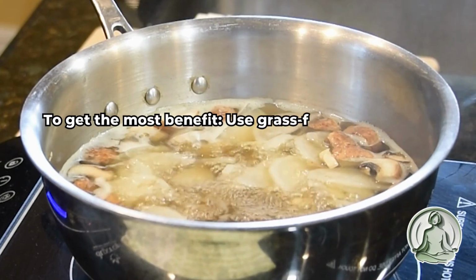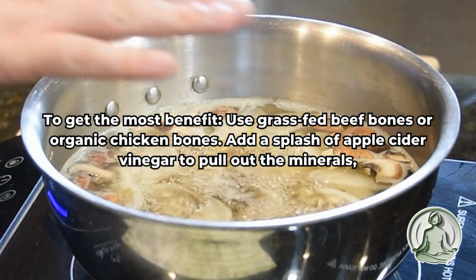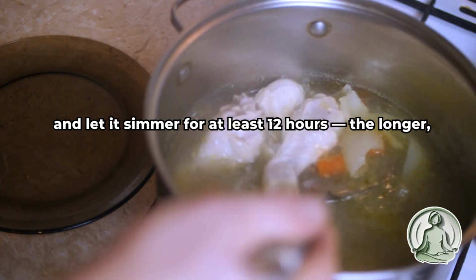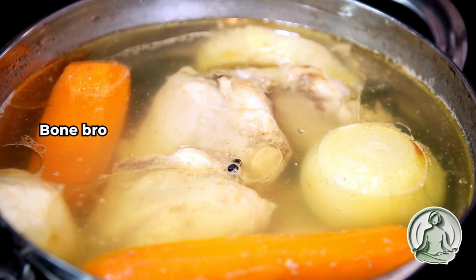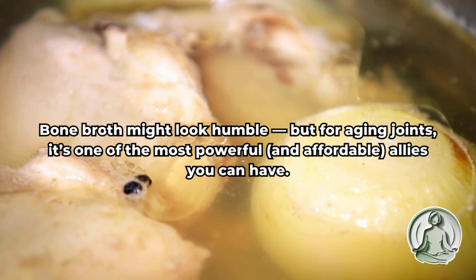To get the most benefit, use grass-fed beef bones or organic chicken bones. Add a splash of apple cider vinegar to pull out the minerals and let it simmer for at least 12 hours, the longer the better. When cooled, it should gel. That's the good stuff. Bone broth might look humble, but for aging joints, it's one of the most powerful and affordable allies you can have.